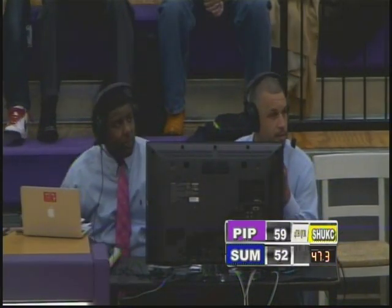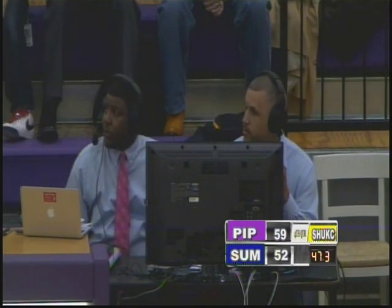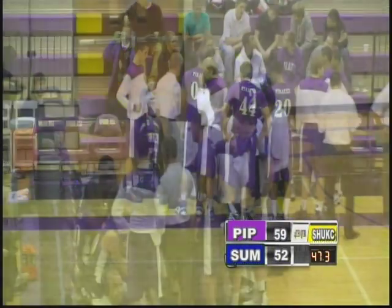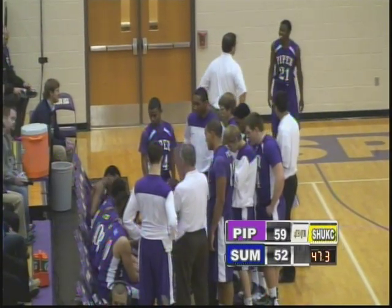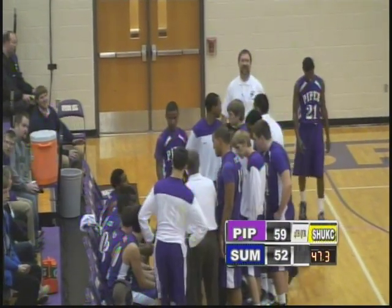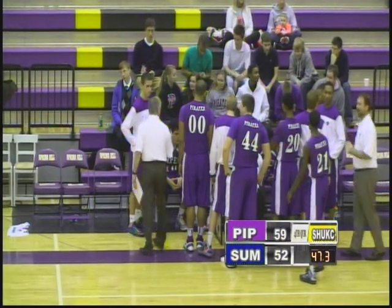Well, we're in a 59-52 ball game with 47 seconds to go in the fourth quarter. Have to see if Sumner has that much comeback in them. 7 points. I gotta be honest, I called it 61-56 for Piper in my write-up for the game. I don't know if I'm gonna be right on, but we're gonna see. Well, you're close there. We're close to that.